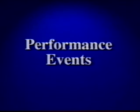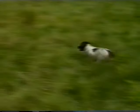Performance events test the ability of many breeds to do what they were originally bred to do. Performance events include coonhound tests for purebred coonhounds, earthdog tests for dogs who go to ground, such as terriers and dachshunds, field trials and hunt tests for pointing breeds, retrievers, spaniels, beagles, basset hounds, and dachshunds, herding trials in which herding breeds herd ducks, cattle, goats, or sheep, and lure coursing, an exciting activity in which dogs follow an artificial lure around a course on an open field.